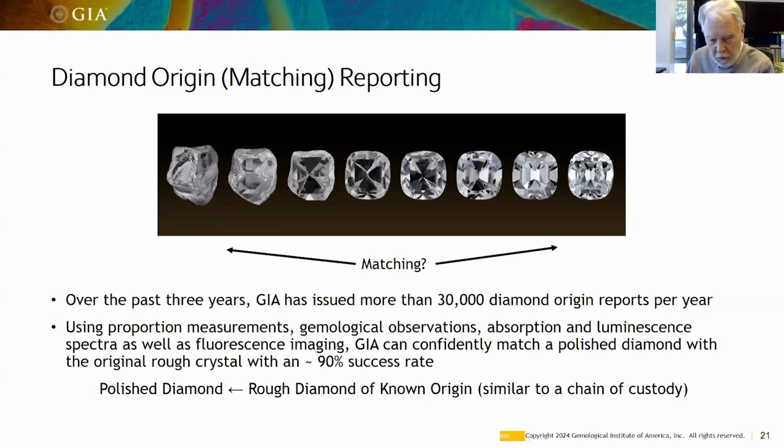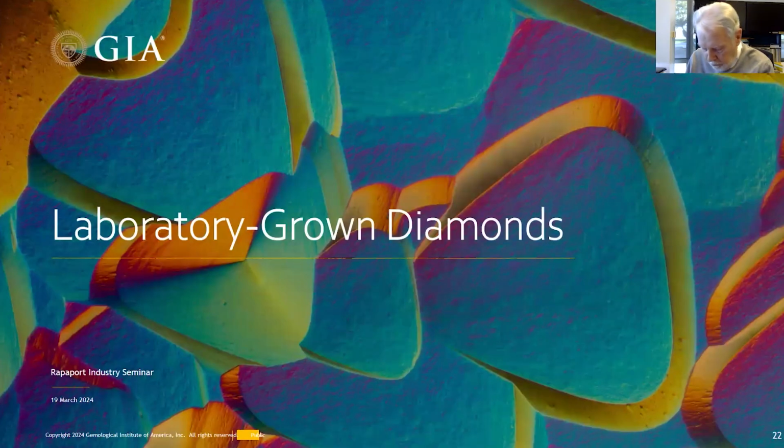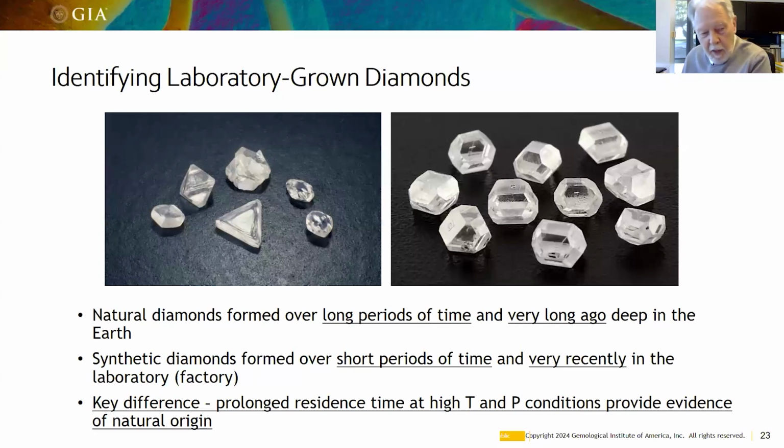I just wanted to finish with a couple of comments about laboratory-grown diamonds, which, as you know, are in vast numbers out in the trade today. I think this is the key difference between natural and synthetic diamonds. Natural diamonds formed long ago, deep in the earth. Synthetic diamonds formed a short time ago, very recently, in the laboratory. That's what we call them today, laboratory grown, but I think it's really a factory. I think we should be using a little better terminology.